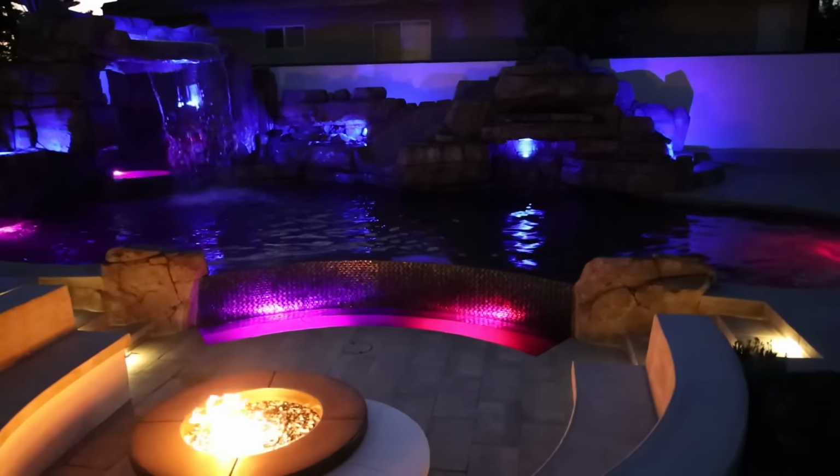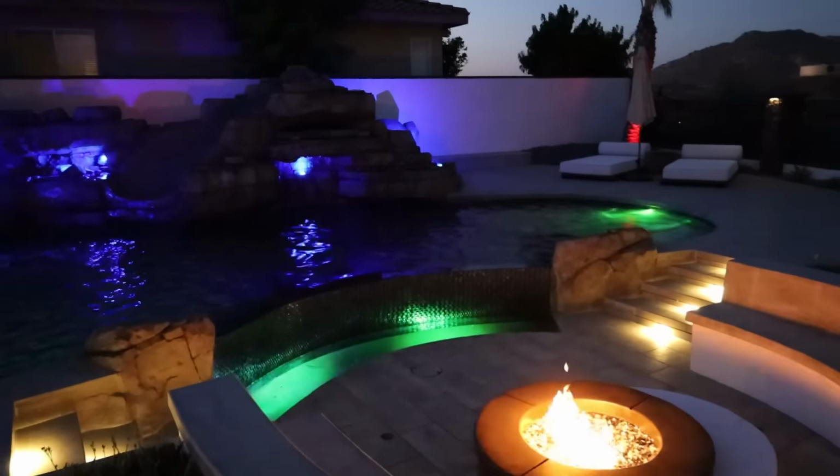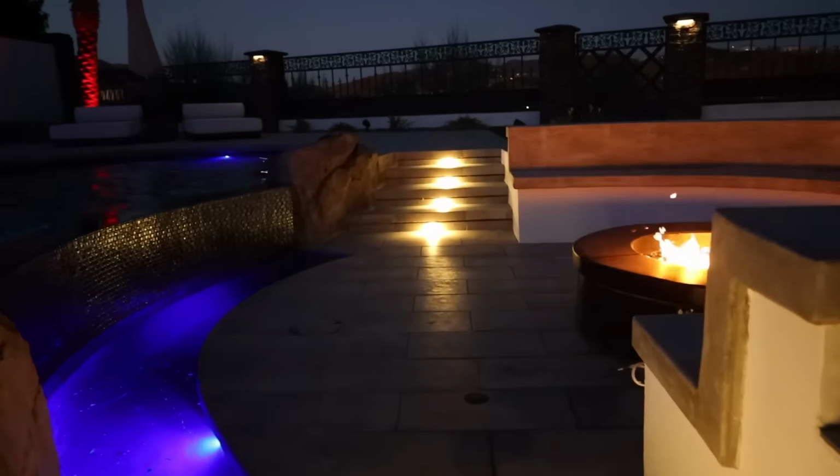So this pool here, since it's a free-form pool or a curvy pool, we like to put lights in any Baja areas, any coves, any walls where we're going to create dark spots. For those of you that are using Pool Studio or any design software, try to look at your pool in nighttime views so you get an idea of how dark it's going to be, because you want to make sure that it's lit up for the users of this pool once it gets built.